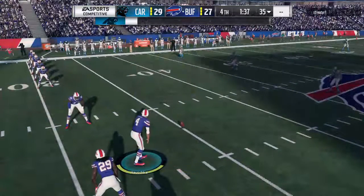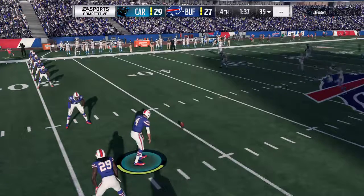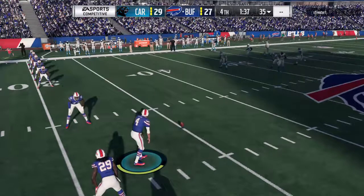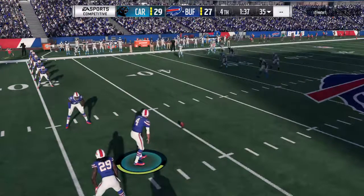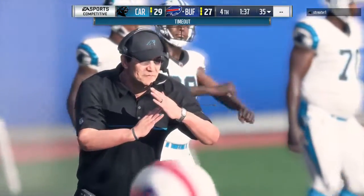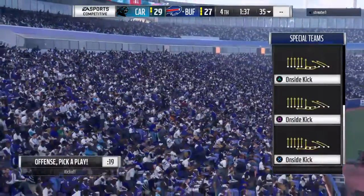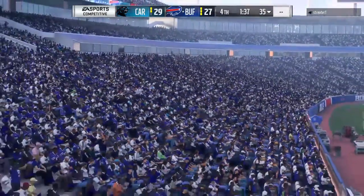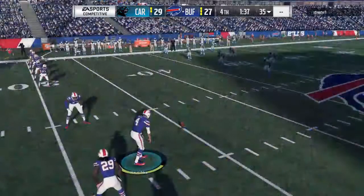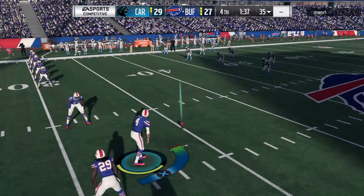So down only 2 now, still a chance to finagle their way into field goal range if they can get this onside kick. And now we get a timeout called on the defensive side of the ball by the Panthers. It's just their first. They've got 2 more to use here in the final stages.